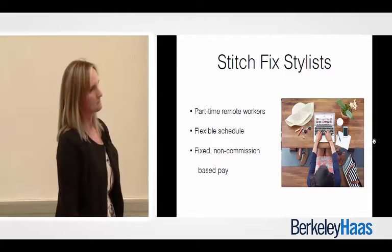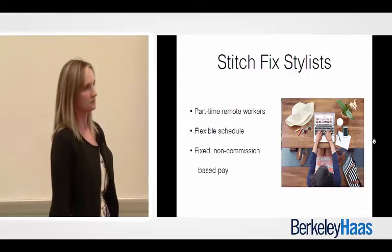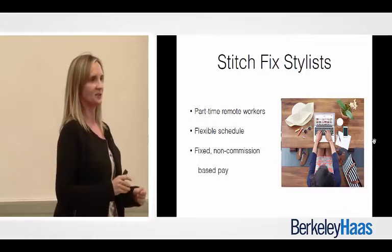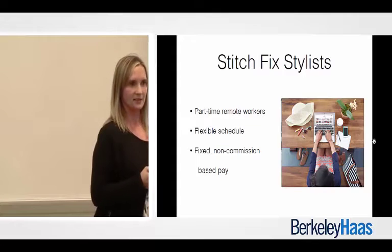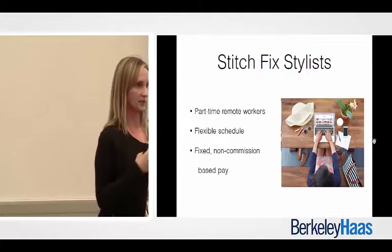Yes? So do stylists then have direct access to clients in order to ask questions, in order to further refine the data they're using to make that recommendation? No, right now, no. Our promise is effortless, right? So for our client, effortless means I sign up for a service, and then in some time, I receive a box with items selected and personalized for me. And I just give some feedback in a very effortless way.